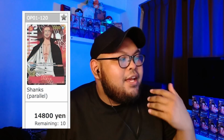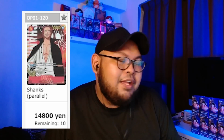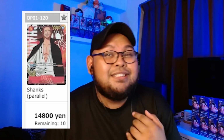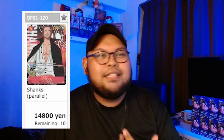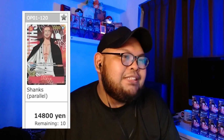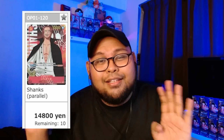Let's talk about the parallel artworks of the secret rares now, starting with Shanks. Shanks is sitting at, on YYT, 14,800 yen, which is about $140 to $150. But the secondary market does not agree, because I've seen it go as low as $70. Who knew that this version of Shanks is kind of dwindling down, which I'm kind of okay with, because I do want to pick up a copy because I do not have this card. If it settles down at $60 or $70, I'm perfectly okay with it. I just want my copy. After that, it can go up.